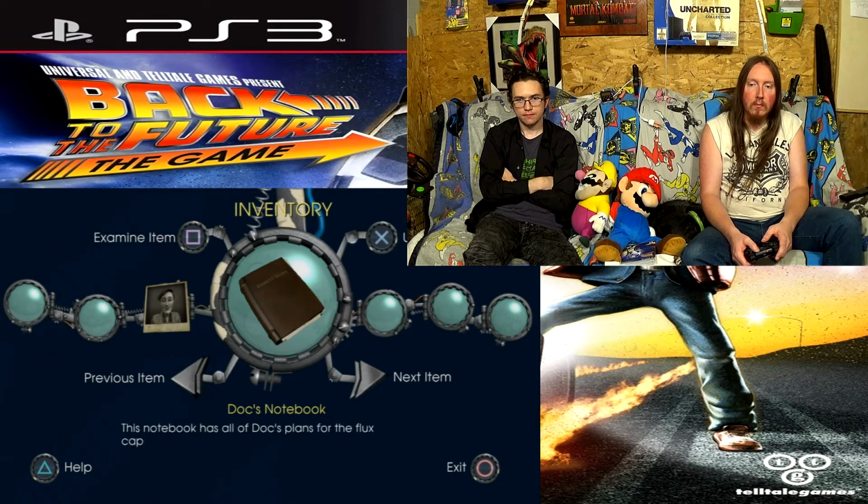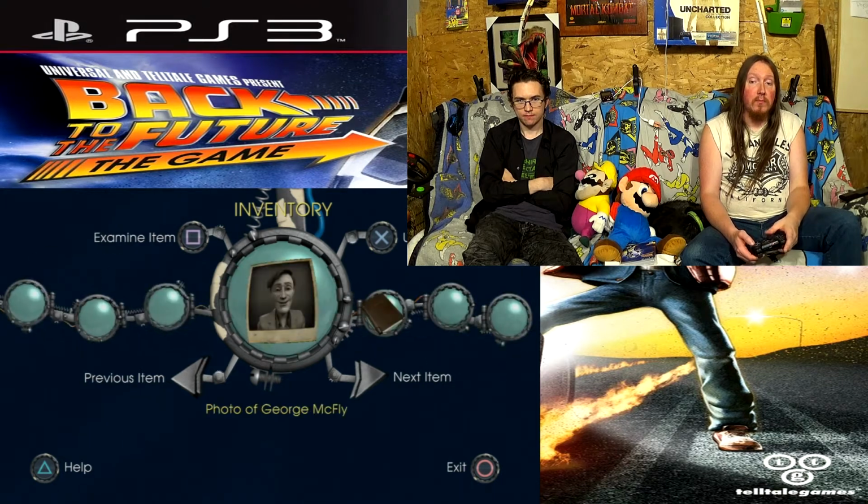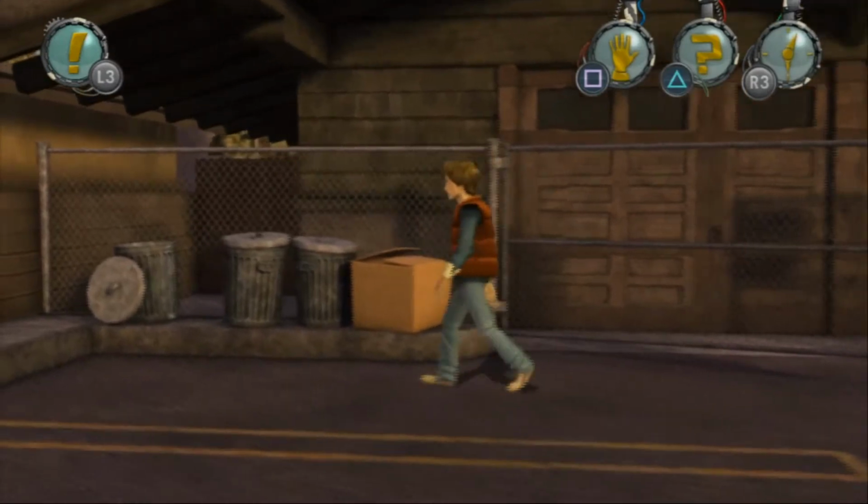This notebook has all of Doc's plans for the flux capacitor and the DeLorean. I'd better make sure it never falls into the wrong hands. And by wrong hands, I mostly mean Biff. And also the people who play this video game. Can't let them see the schematics.